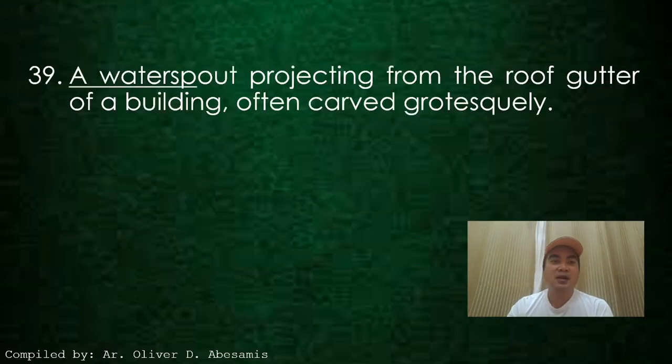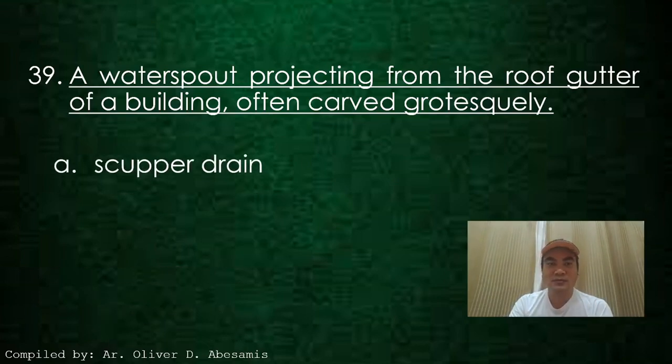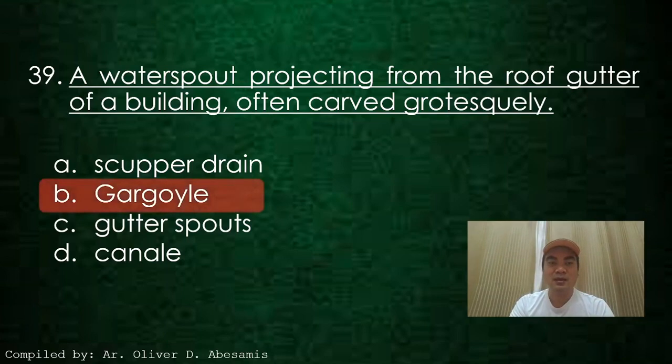39. A water spout projecting from the roof gutter of a building, often carved grotesquely. A. Scupper drain. B. Gargoyle. C. Gutter spout. D. Canal. Answer. B. Gargoyle.